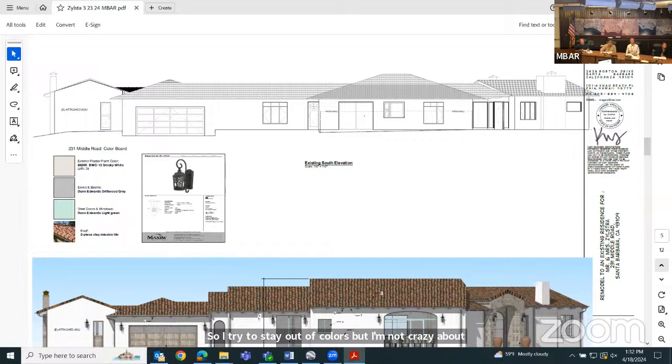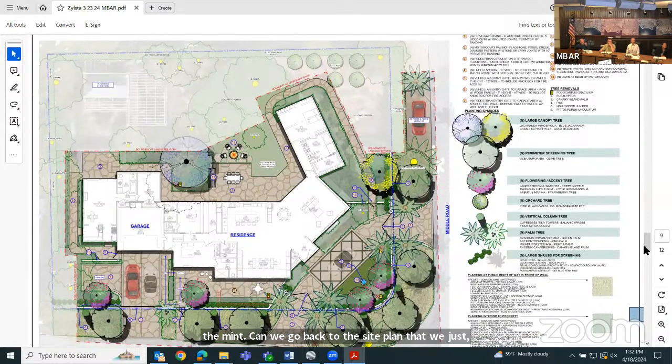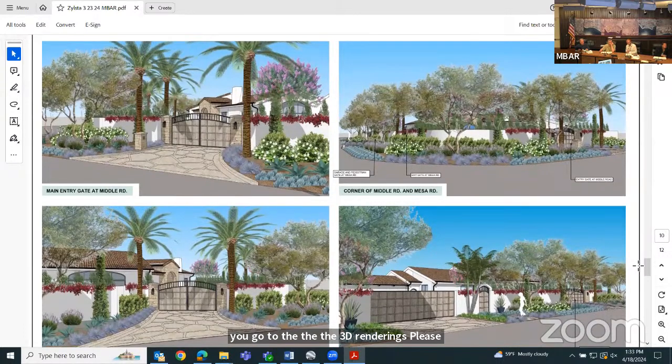Can we go back to the site plan that we just... So what I told the landscape architect, there are some trees shown as different choices. Actually, if you go to the 3D renderings, please. I think I wouldn't use the canariensis. Basically, I'd use a lighter palm, and I think that goes to what's being said about there's a lot of stuff happening within the gate. So if you're going to use palms in that case, don't use the Canary Island date palms. They're just too heavy.